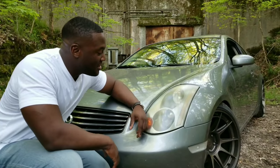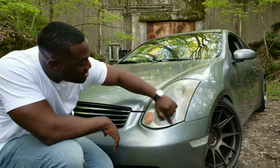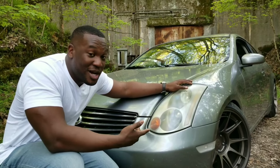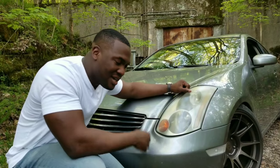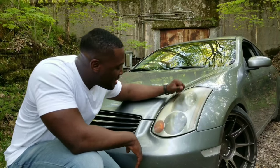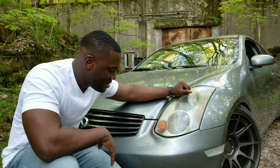Next thing I want to do is get the Spec D headlights, the ones with the light bar on the side. Those things are dope as fuck. It just came out. I see everybody on the G35 forum pages put that on Facebook and stuff. Those things look clean. The stock ones, they got all misty right now. That's the issue I'm going through right now. They're all misty and look like crap, so I want to upgrade that.